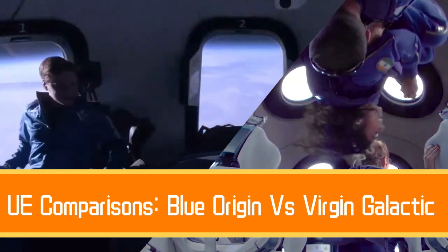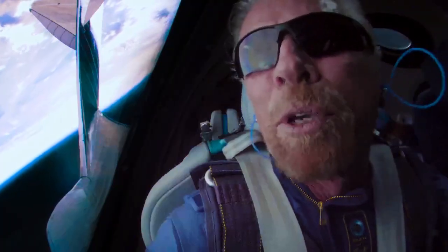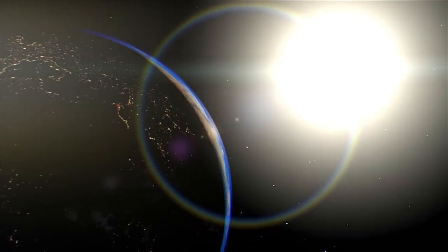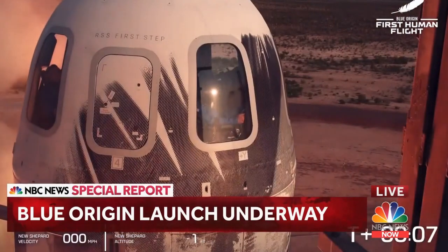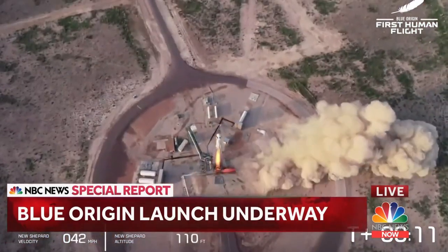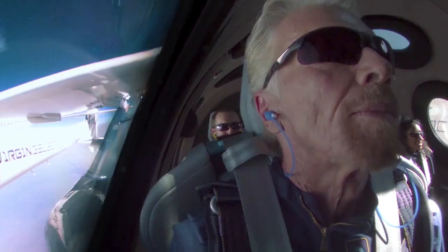User experience comparisons, Blue Origin versus Virgin Galactic. Now, billionaires Jeff Bezos and Richard Branson have both gone to space. Two competing billionaires have launched successful trips to space in the race for commercial space travel. Amazon and Blue Origin founder Jeff Bezos blasted off into space on the New Shepard spacecraft. And 9 days before this, Virgin Galactic's Richard Branson rocketed into space on his own aircraft.